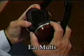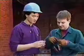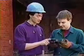Ear muffs are generally the best protection you can wear. These completely cover the ears with large cushions. Ear muffs are especially good for short-term protection and in extremely dirty working conditions. For maximum protection in areas with extreme noise, try combining plugs and ear muffs. The important thing is to use the most effective protection for the noise levels you're exposed to. See your supervisor if you have any questions.